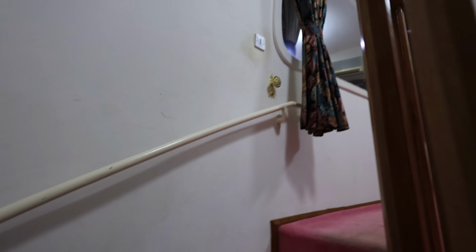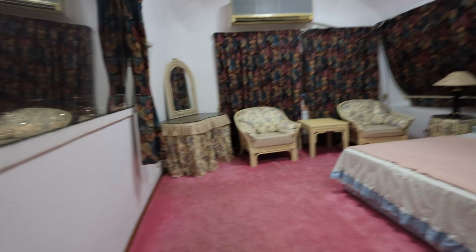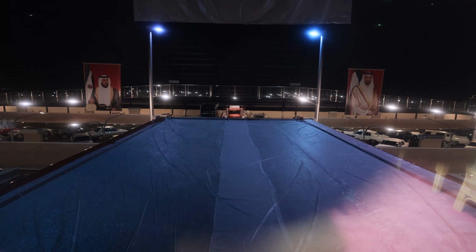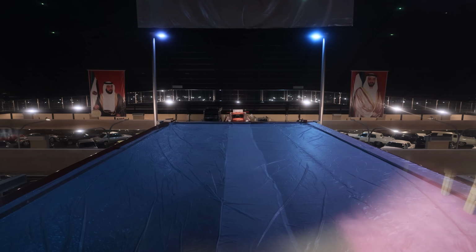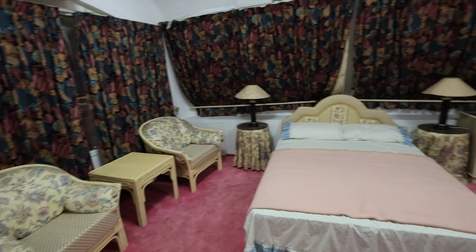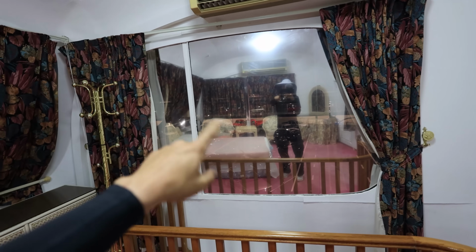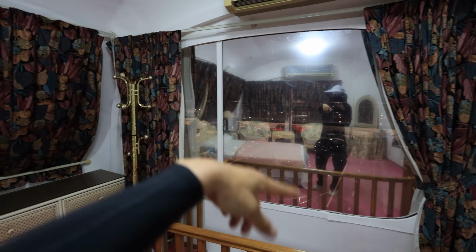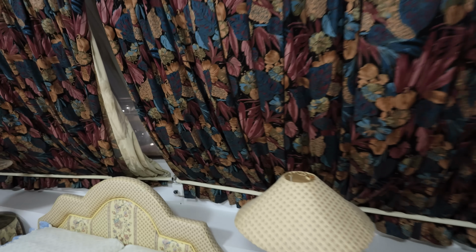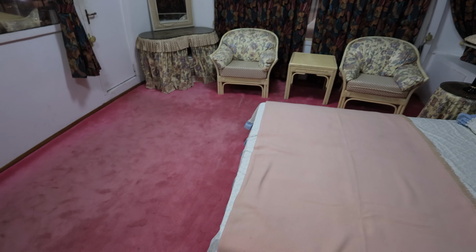The master bedroom is here. Whoa! That is the bed of the truck. What's crazy about this is it being the master bedroom. Like, these are the side windows, what you would normally look through, but this is the windshield. The windshield is behind this curtain here. Unbelievable. Look at this pink carpet. You gotta love this pink carpet.